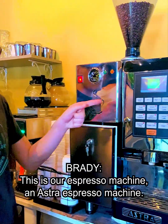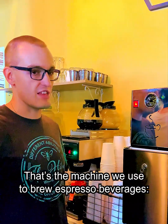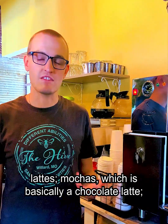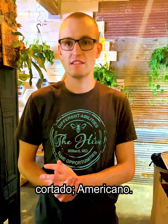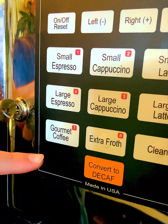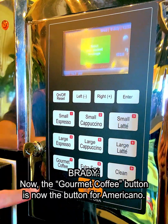This is our espresso machine, an Astra espresso machine. That's the other machine we use to brew espresso beverages: lattes, mochas, which is basically a chocolate latte, cappuccinos, latte macchiatos, or it would be caramel macchiato, flat whites, espresso con panna, cortado, americano. Of course, you can also serve them decaffeinated as well with this button.